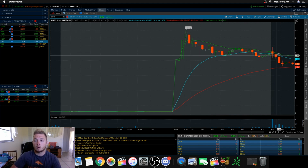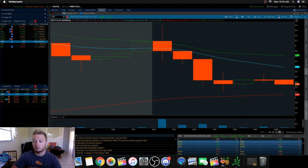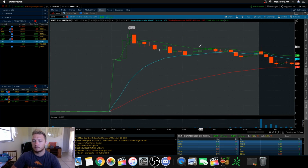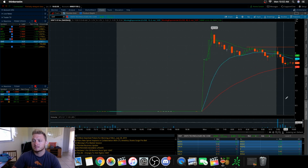My thing was it had a hard time at 4, went up, and then right here, I'm actually going to draw a price line here at resistance. It came here once, twice, and couldn't get over it, and then it started falling back down. So it's exactly what I did.